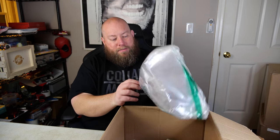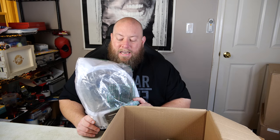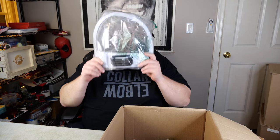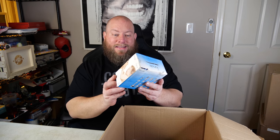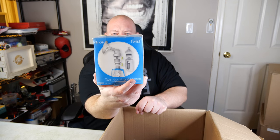And start pulling some stuff out. This is a very crunched Halloween costume, like a space helmet. It is crunched, mangled, and cracked. This is trash. So that stinks. Let's see, twist locking adapters for Kiddy baby bottles.